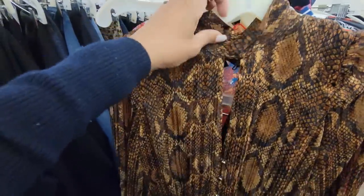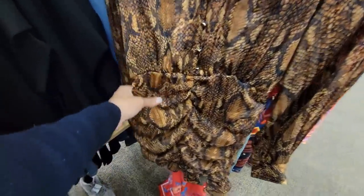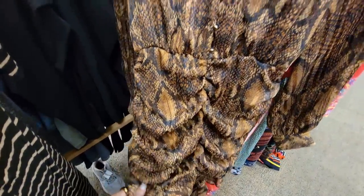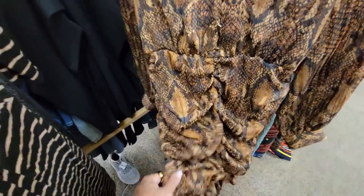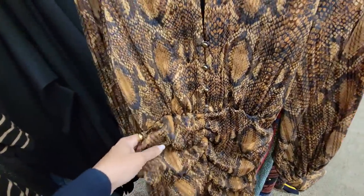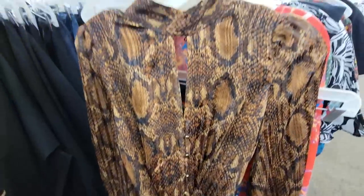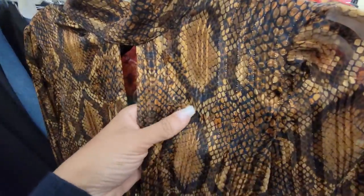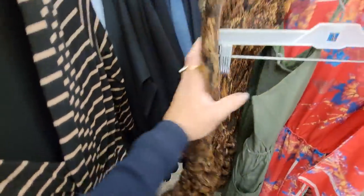Although it's Zara, I would definitely get this snakeskin dress. The problem with Zara, they always have very narrow hips. So whereas the top would fit me, it can't get over my butt, and there's no stretch. That's the only thing. The last time I had one of these, I had to just cut the bottom off and turn it into a top. But I really love the color of this Zara little dress.